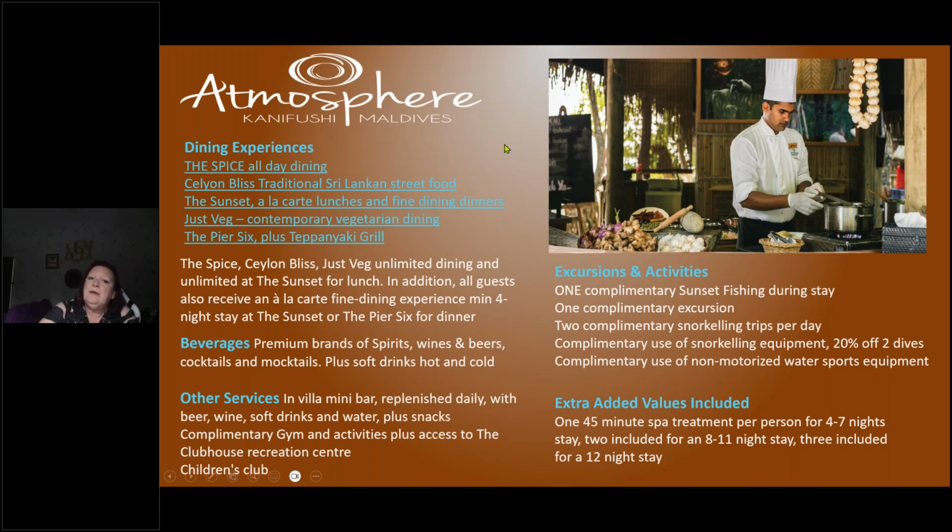Premium brands of spirits, wines and beers, cocktails and mocktails, plus soft drinks, of course. In-villa minibar, again, beer, wine, soft drinks, water, plus snacks, gym.